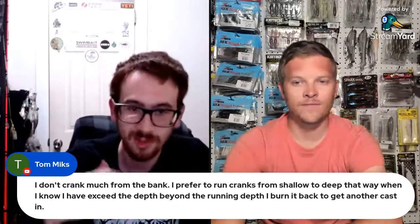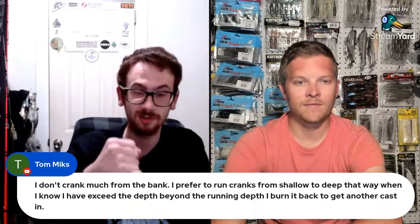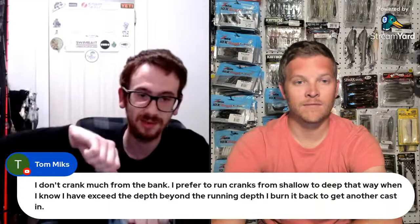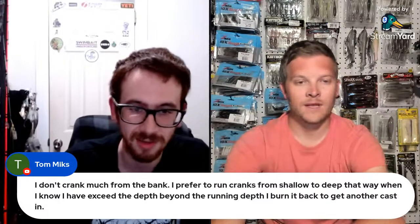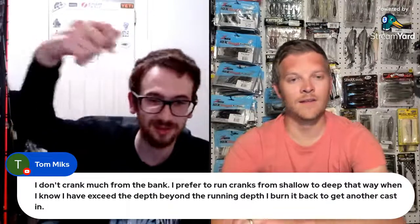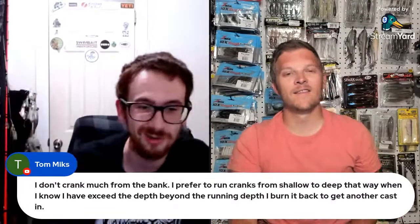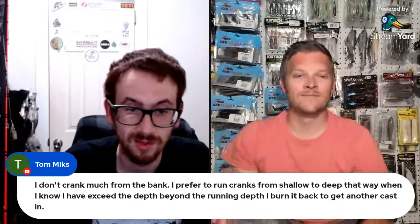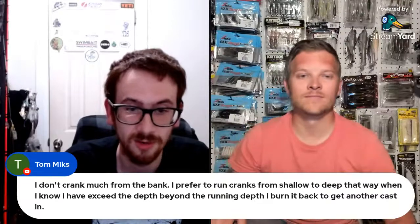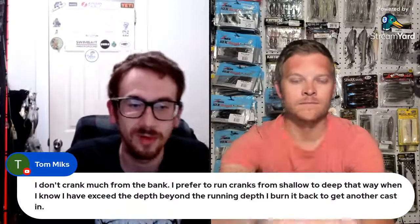Right. As he was doing that, the hook hanger literally just got ripped off and bent out of the plastic. I was like, what the hell just happened? I'm looking at the bait and I'm like, where is the other hook? And it literally had a hole in it. I was like, holy shit, wow. So like I said, there are definitely some big ones up here. I try to kill them as much as possible, but.